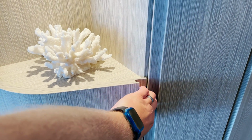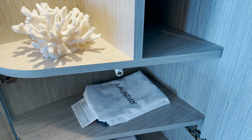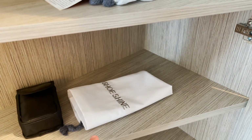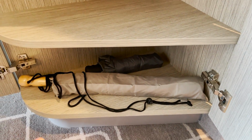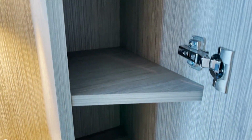Look at this. There's a little latch right there, or a little notch. You can pull that open. This side opens up as well. And we'll find our laundry bag. There's a shoe shine bag here. These are little binoculars that you can use to look out on the veranda. We have a large umbrella, a small umbrella, and then all these different shelves that you could store things on as well. There's even a couple little cubbies on this side.